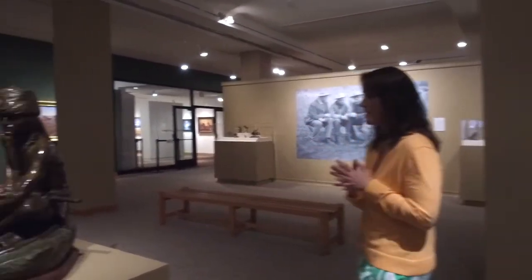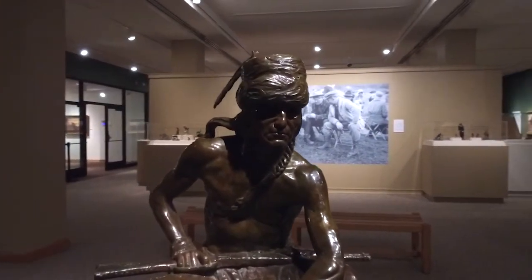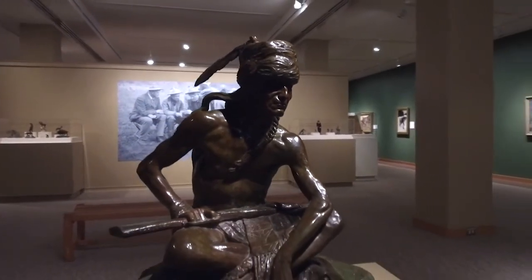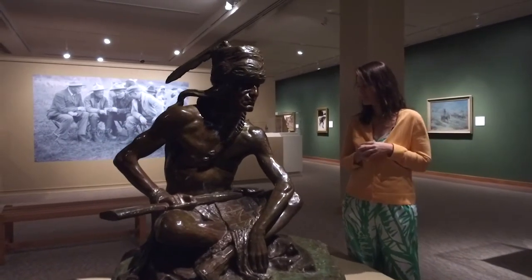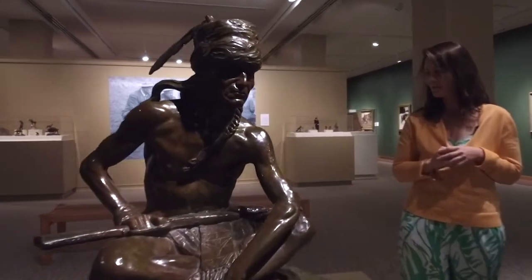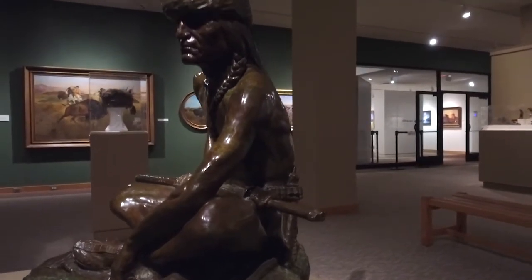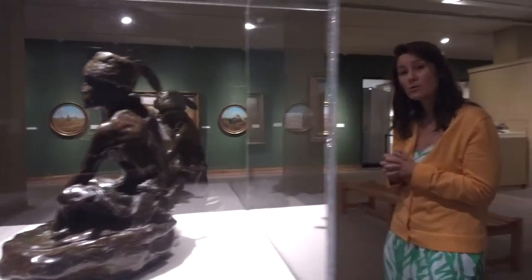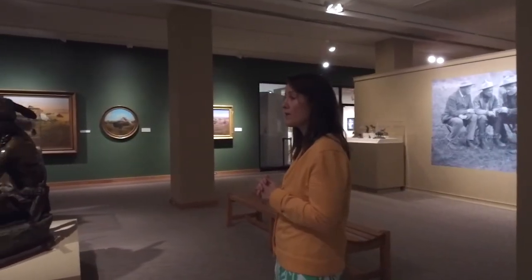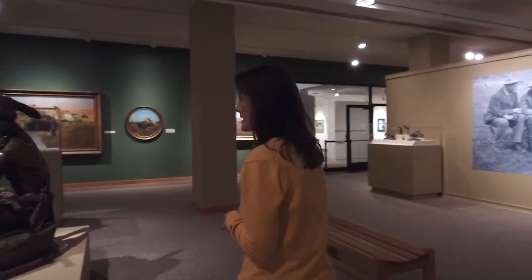And then over here is a 1970s enlarged version of this sculpture. There are some differences that the artist chose. For example, you can really see this sash of bullets over here, but Russell's does not include that. So there are a few changes that were made by John Weaver. But interestingly enough, Weaver was the artist that was ultimately chosen to carve and create the bronze statue of Charlie Russell that is now in Statuary Hall in Washington, D.C.